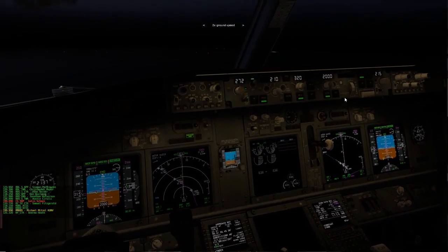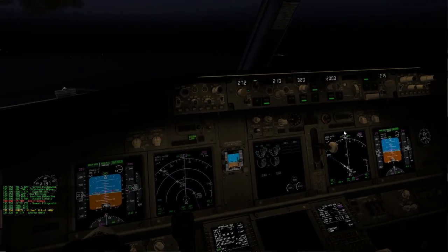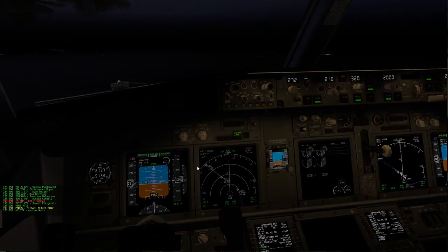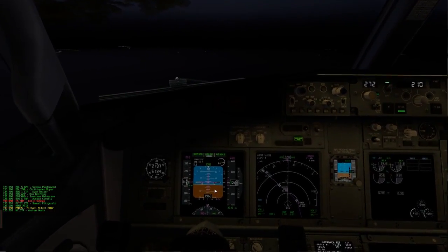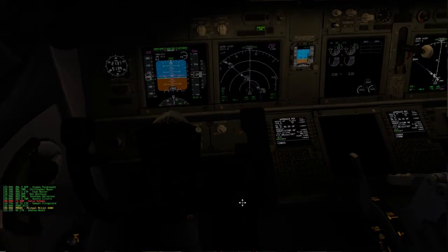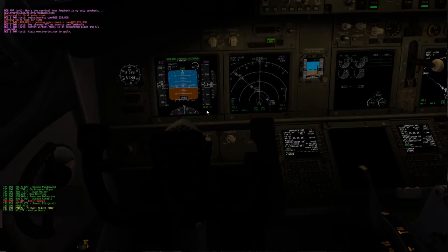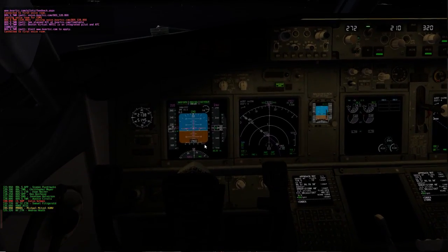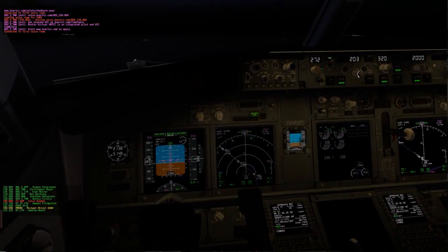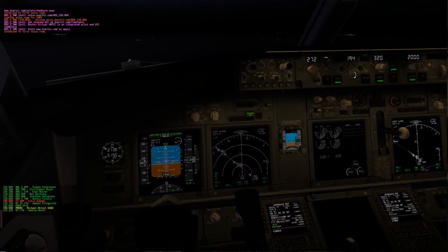So let's hit the localizer. It's gonna pick up the localizer here. 34.7. Thanks for a good job. Good. I'm gonna go below our glide, which is good. Yeah, let's go over the top. 4%. All right, so below the glide, the localizer is gonna come in nicely. It's gonna make the turn. We slow down to 180, and let's get flaps out.